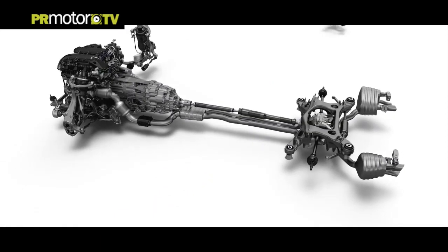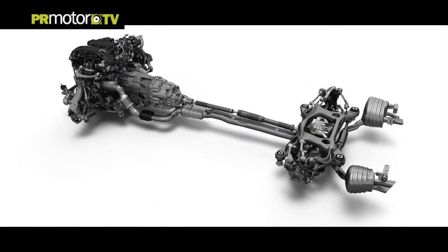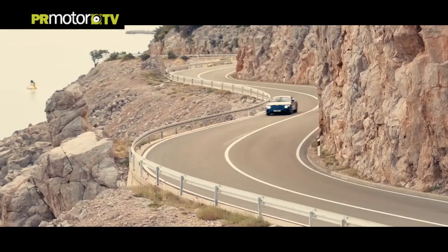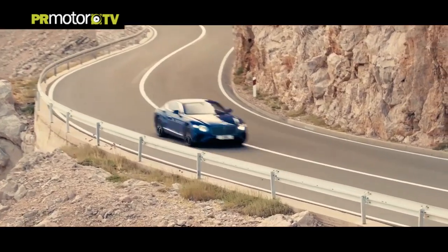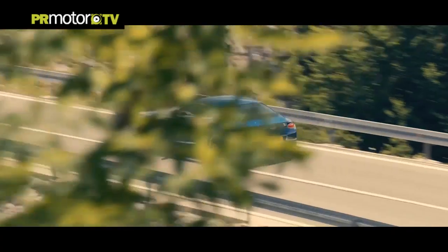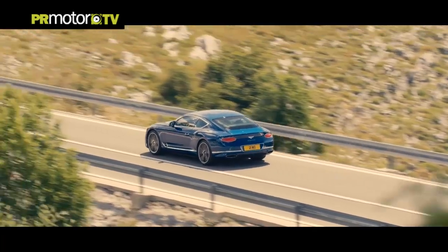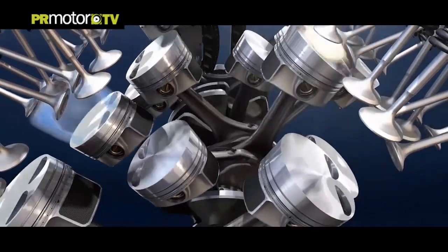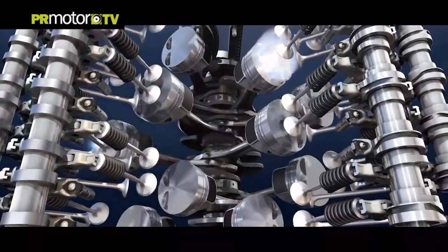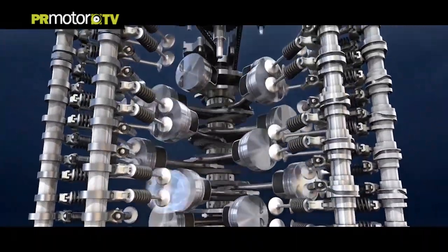Bentley Dynamic Ride system allows us to tune the car to a sporty behavior, but also to a Grand Tourer comfortable behavior. The system keeps the cabin completely stable. 12 cylinders are always the pinnacle of engines you can have in the car, and we defined this engine now for the new Continental.